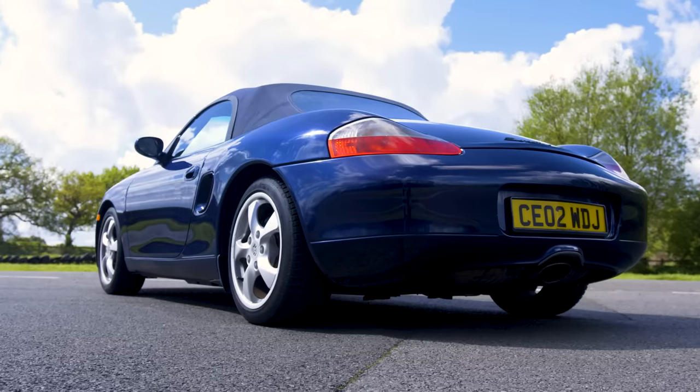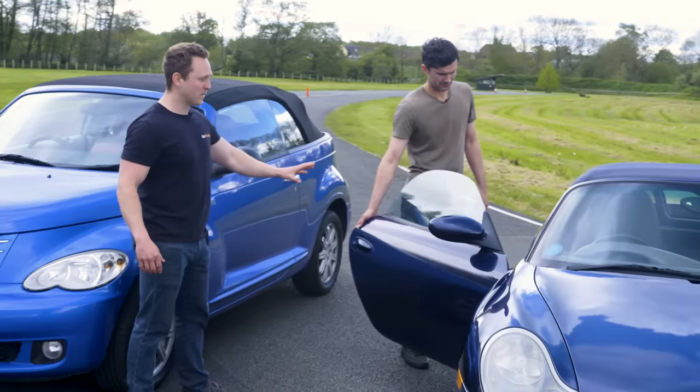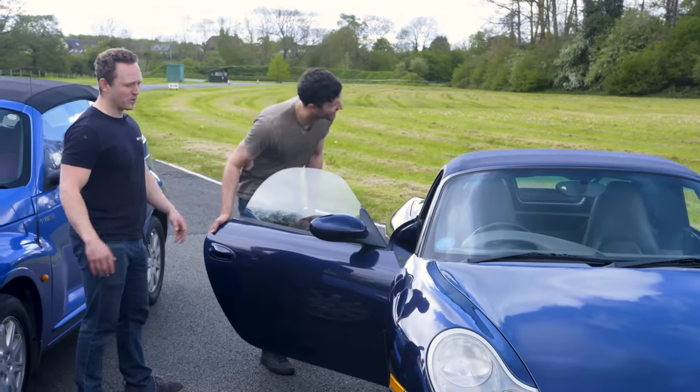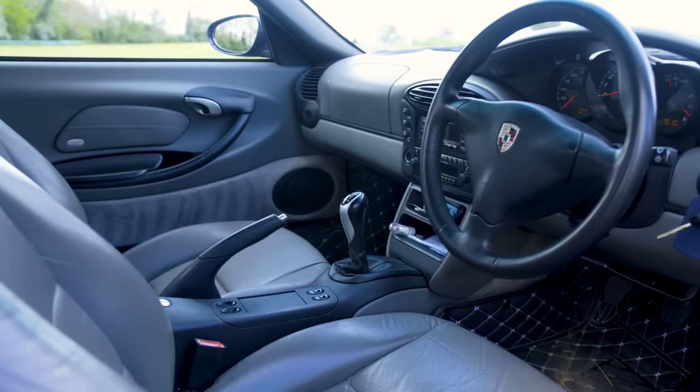It's clean. It's quick. It's a 2.7, so 220 horsepower. Windows don't work. The windows don't work. No. How was that at the toll on the way up here? Well, I had to get out, didn't I? A little bit awkward. It's good, 123,000 miles on the clock. The interior is lovely. I've got a manual gearbox.